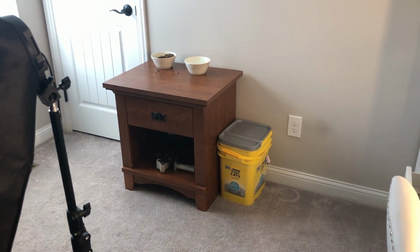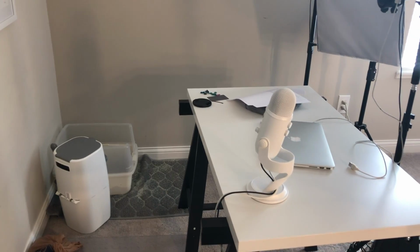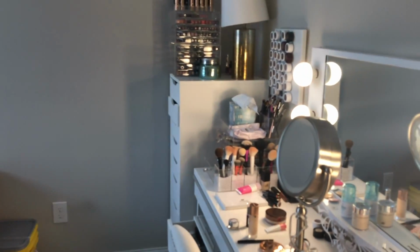One is a super old nightstand that I use to put the cat food on so the dogs don't eat it. And then the super awesome cat litter box in the corner there. So that is what I am dealing with in terms of space right now.